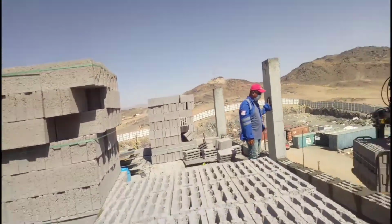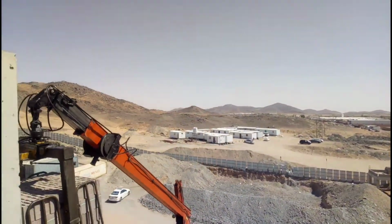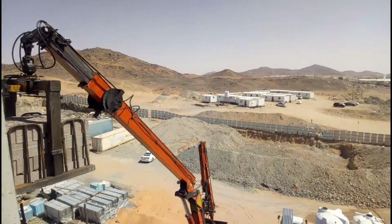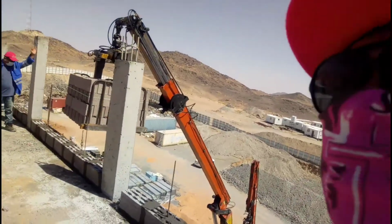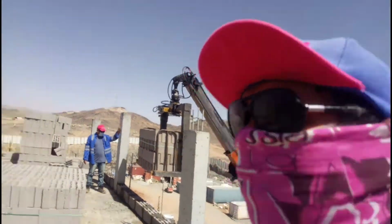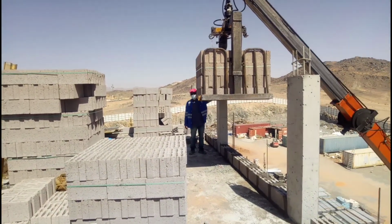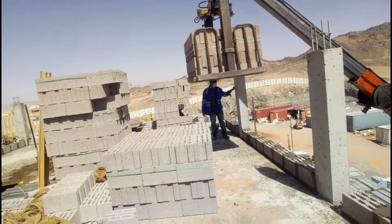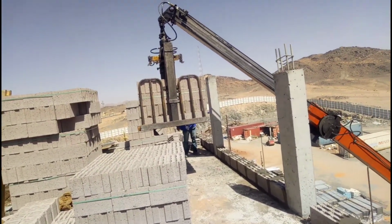This one, hollow blocks. Very danger, very danger. See? This one from Mindanao, Davao, Philippines. May kababayan. See, very danger.